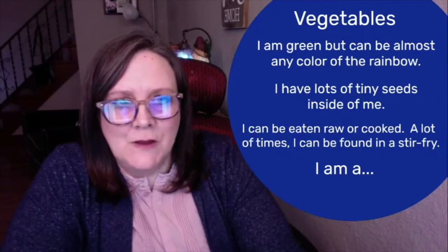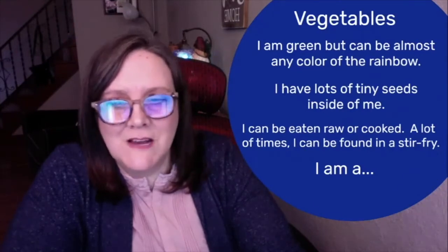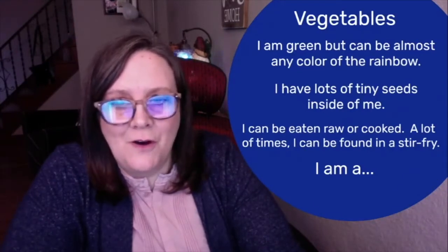All right, so green, but it can be any color, lots of tiny seeds. You can eat it raw or cooked. A green bell pepper. Did you guess that? If you did, good job.